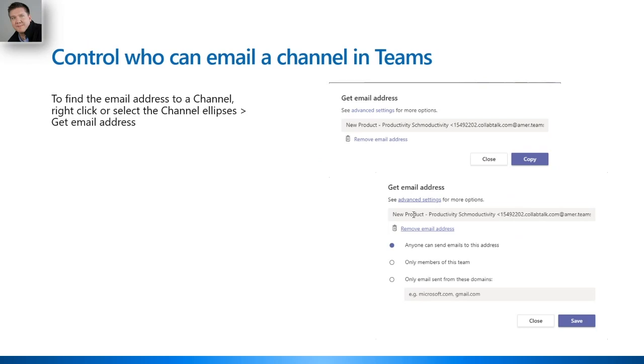This is great as the team owner or the channel owner. You can determine, hey, only members of the team can leverage this. So if it gets out there, if for some reason someone outside of the project team or outside of your organization gets it, they can't be spamming that email list.